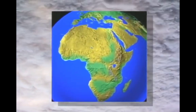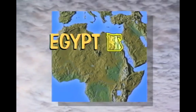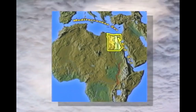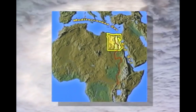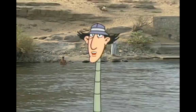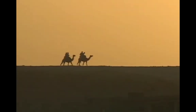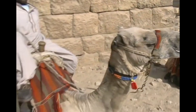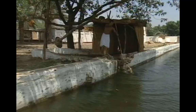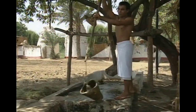Egypt is in the northeastern corner of Africa, tucked between the Red Sea and the Mediterranean Sea. Egypt is mostly dry and barren desert, so most Egyptians live along the banks of the Nile, the longest river in the world. Around 3100 BC, the small kingdoms along the Nile were formed into one big kingdom under the first of Egypt's 31 dynasties.